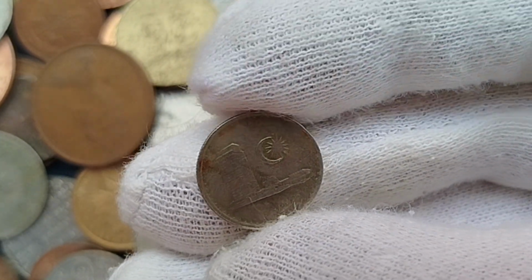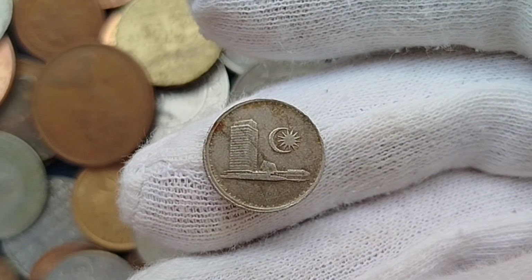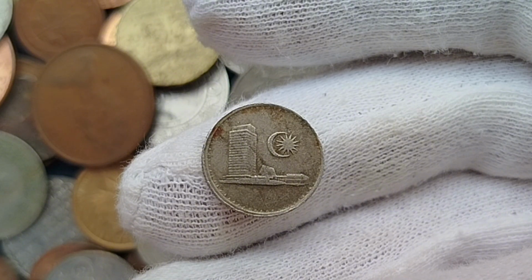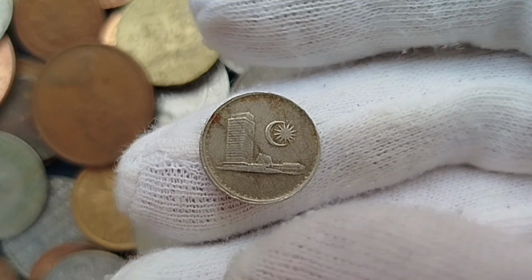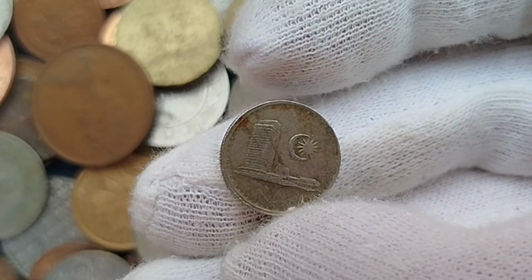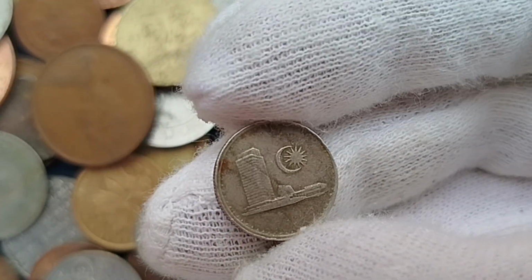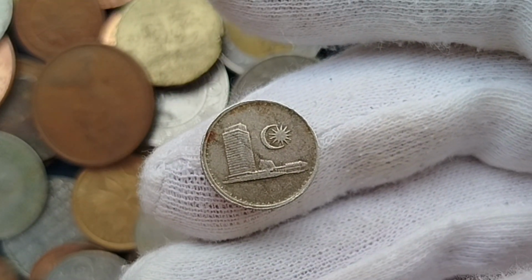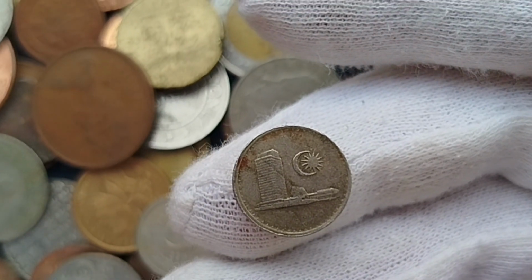Whether you're a serious collector, a lover of Southeast Asian history, or just someone who stumbled upon this tiny metallic relic, stay tuned. Because what we're about to uncover is far more intriguing than you'd expect. So grab your magnifying glass, sit back, and let's decode this historic 5-sen together. Trust me, by the end of this video, you'll never look at small coins the same way again.